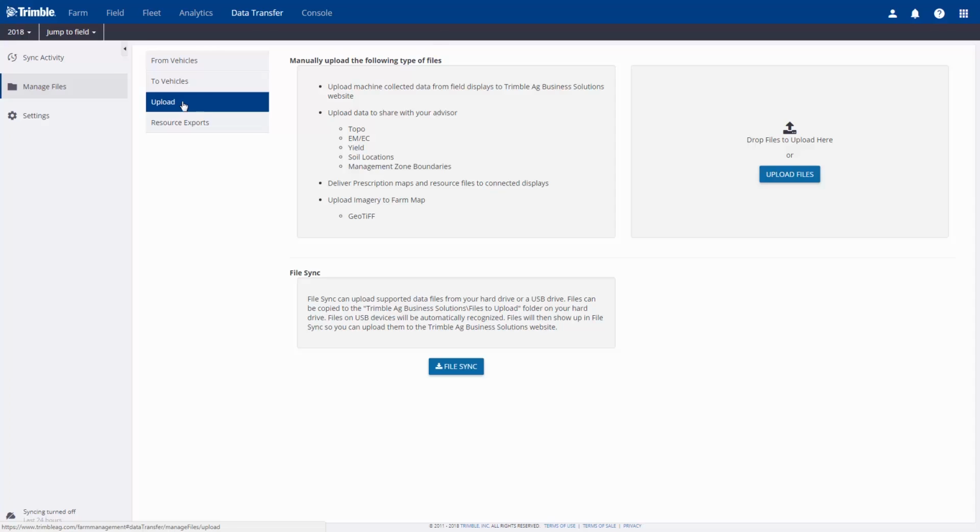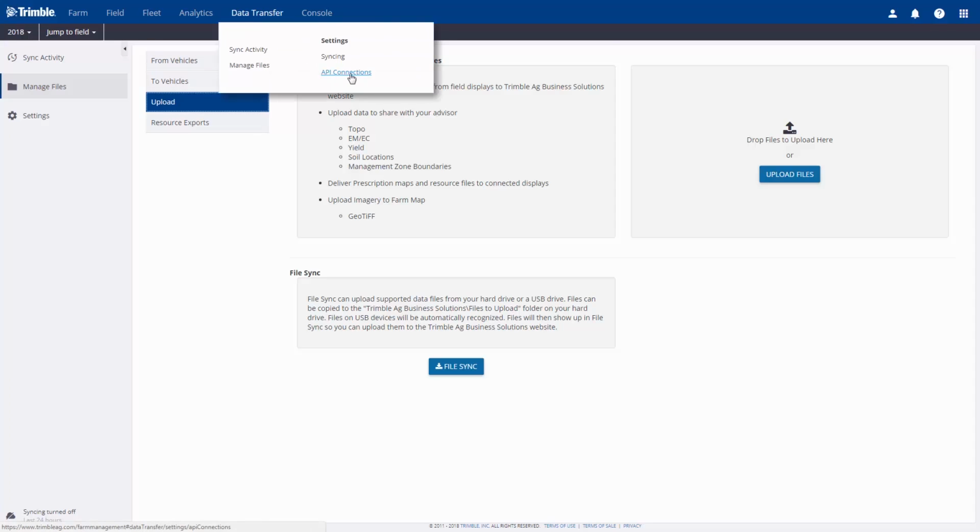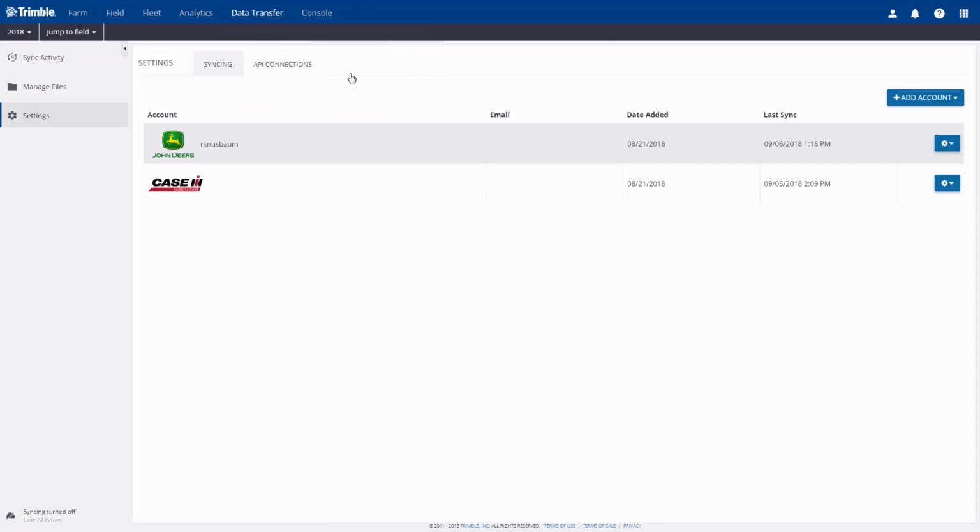The API is very cool. API means it's more or less a handshake between us and John Deere or Case, and we support a lot of different companies here, and you'll find this list continues to grow. In this example, I do have a John Deere Operations Center account, and anything in that account can seamlessly pull into our software, and that just makes life a lot easier. That way you don't have to be scrambling for USBs and those sorts of things.